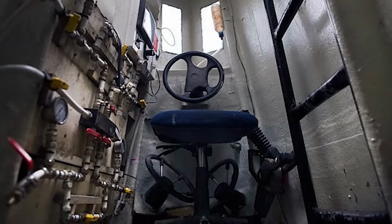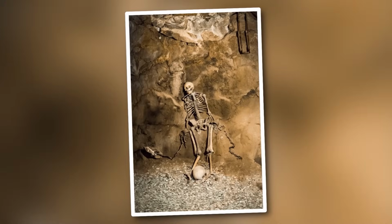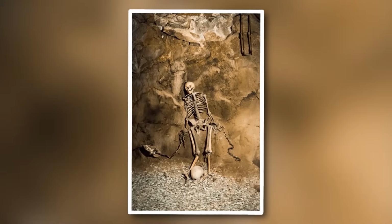Worst of all, some victims were found in positions that raised serious questions. They weren't at the controls. They weren't even free to move. They were locked inside storage compartments. Some were said to still be chained to the interior of the vessel, secured like cargo. These areas were not meant to hold people. They had no airflow, no lights, and no escape.